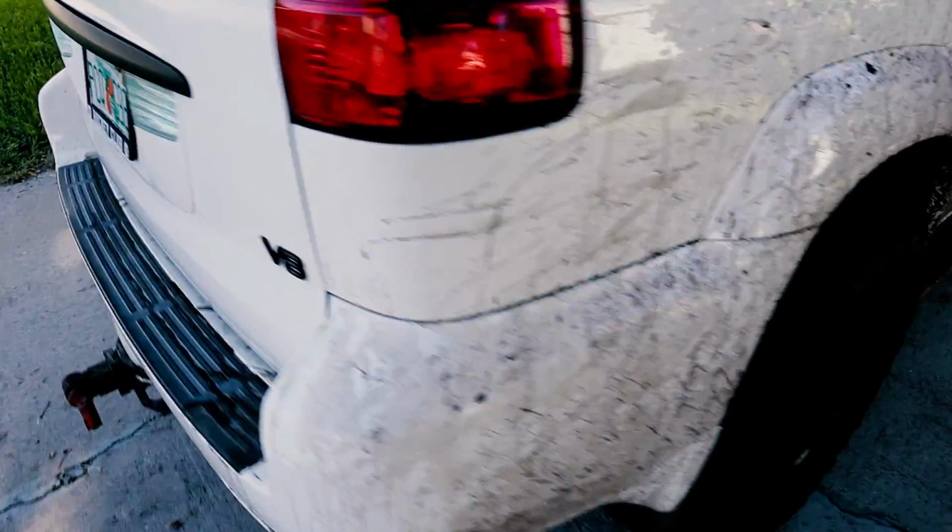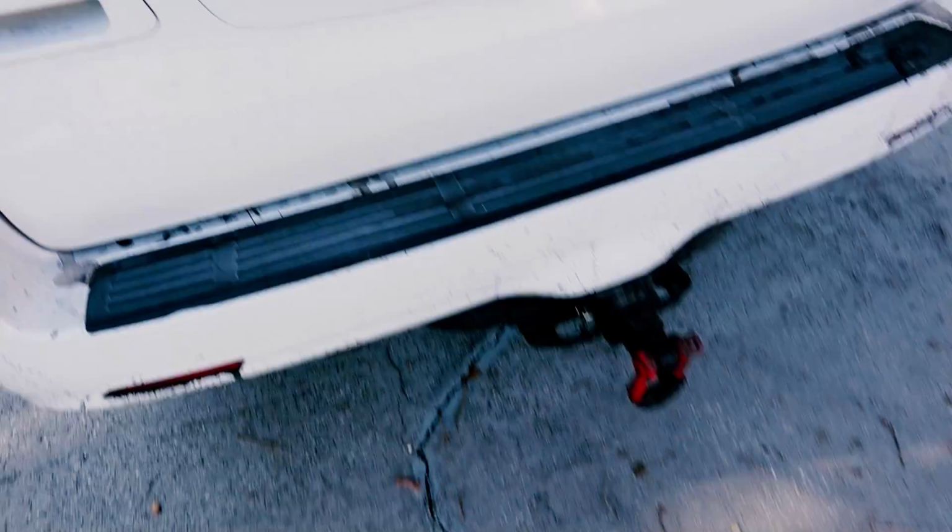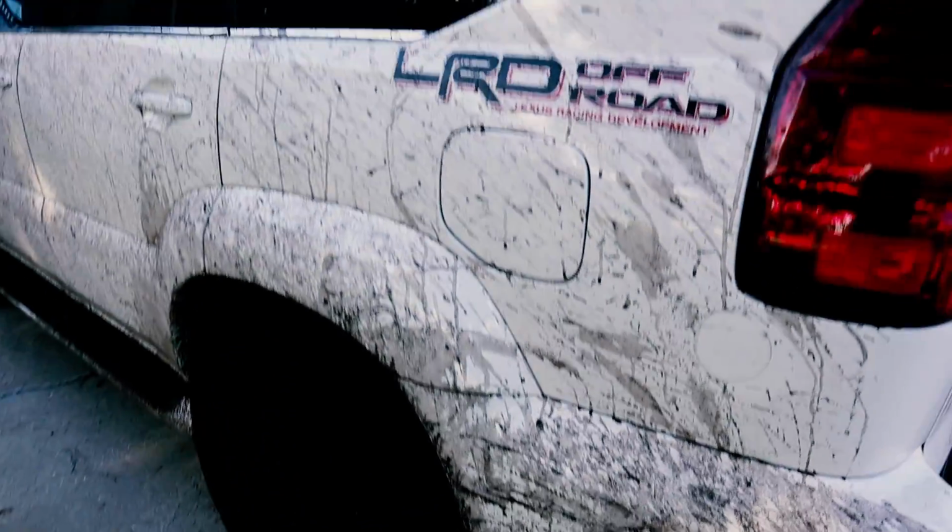Yeah, really not too bad. A lot of the water just kind of washed everything off. The back, it's barely got anything going on here, so yeah, it's not too bad. Yeah, so that was an awesome little trip today. It was a great Sunday afternoon activity.